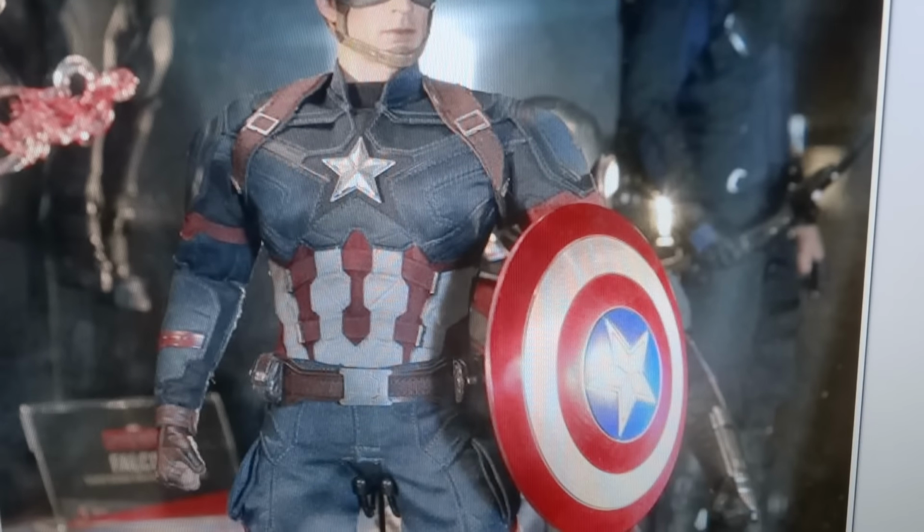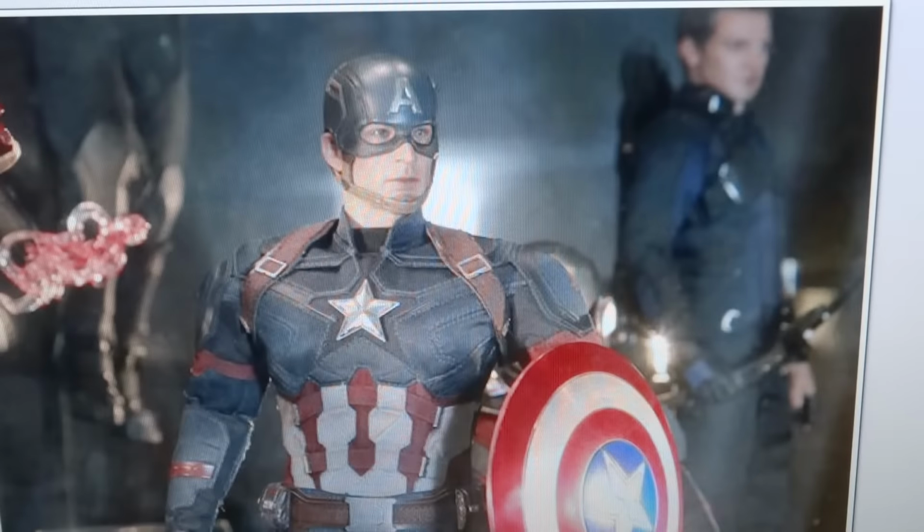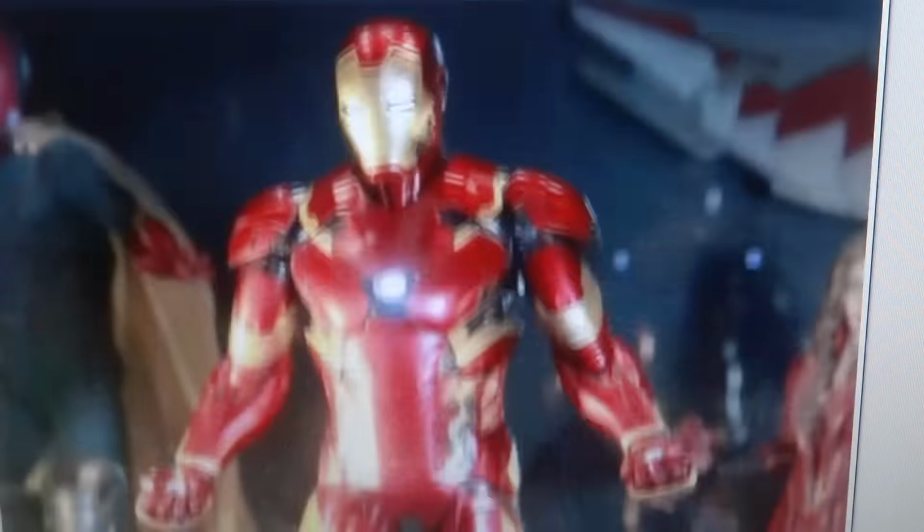Captain America himself overall looks pretty decent. The costume itself is very similar to the Age of Ultron one, though. Nothing too special in my opinion. We've had 50 million Captain Americas, so just nothing too special with this. I'm definitely going to skip it, not one for me.